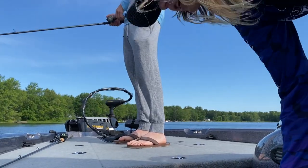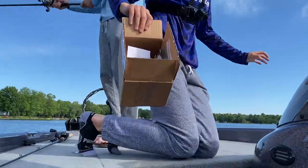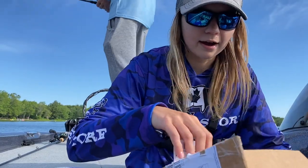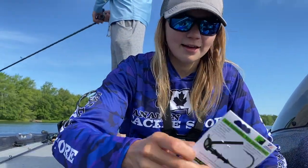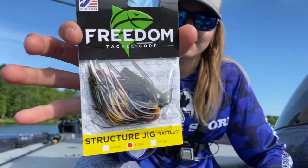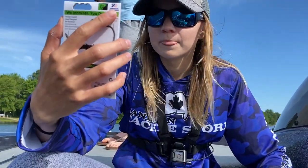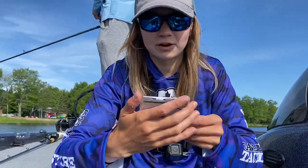Alright, let's get Aaron a jig here so he can try to keep up. So, these jigs are new. Freedom Tackle just came out with a flipping jig, a structure jig, a swim jig, and a football jig. So, we got some structures, as you guys can see. I really like the skirts on them too. They're not too full, which is great because sometimes some jig makers have a lot of skirt going on and it's just way too much.